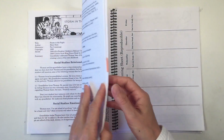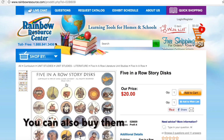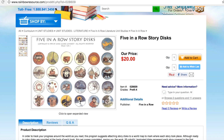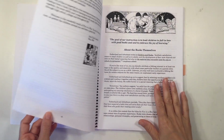Also at the back of the book, you are going to have your story discs here, and they accompany each of the books in this volume, as well as your blank discs. And I'm going to explain how these are used with the curriculum in a little bit. Okay, so moving on, you have your introduction.